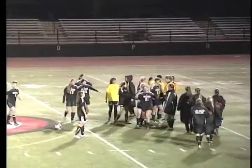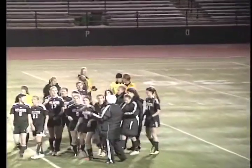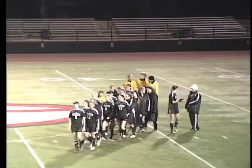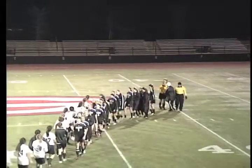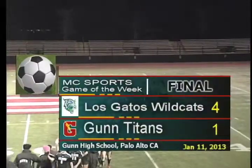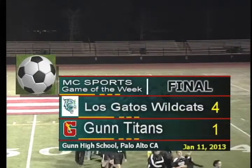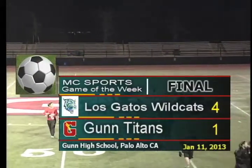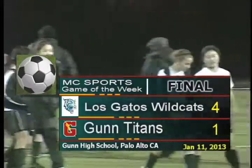We absolutely do. So the final here, 4-1, Los Gatos. And Grant, they were really the dominant team here. They were. From the get-go, with everything that they brought to the table, they were faster, they were more communicative, they were really out there talking to each other, and they were ultimately able to convert 4 times, and that's something that makes it very difficult to combat as the Gunn Titans, unable to really put the pressure on the Wildcats that I think they were hoping to do. But they will take this loss and work on some keys: a little more communication, a little more focusing on the task at hand, and really being able to put the ball into the net.